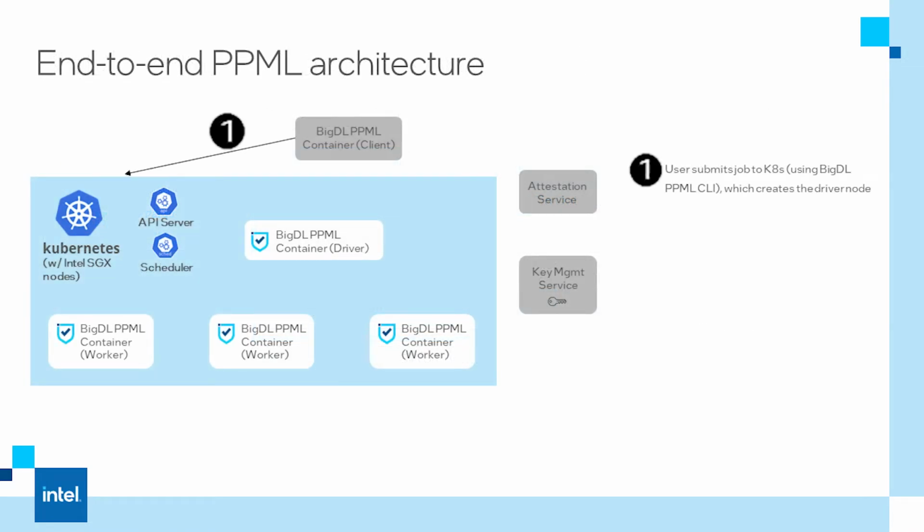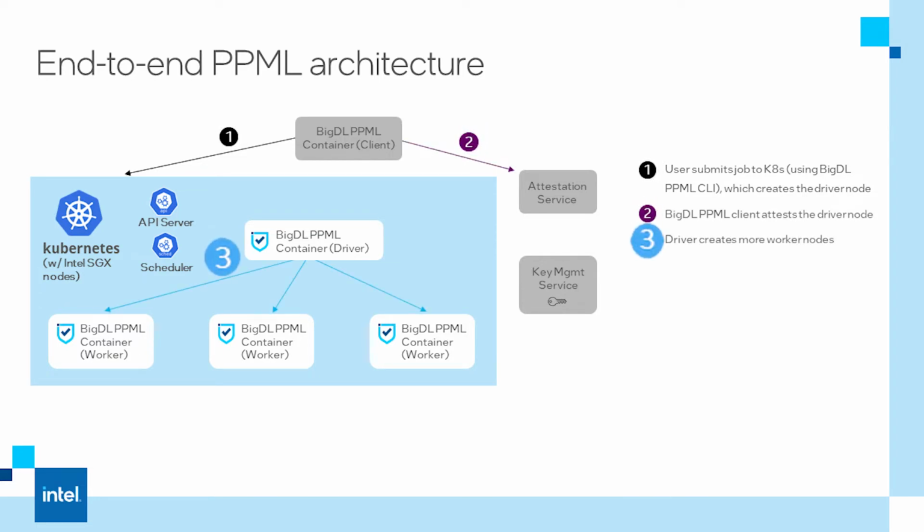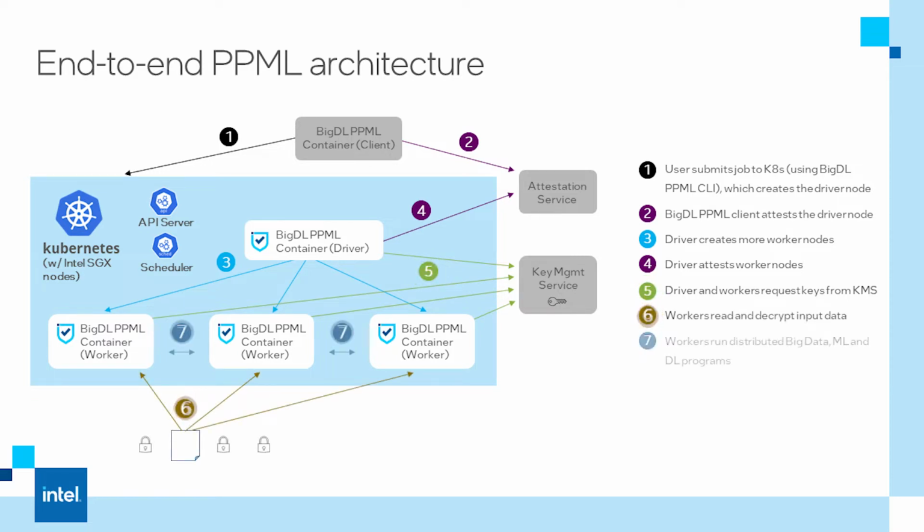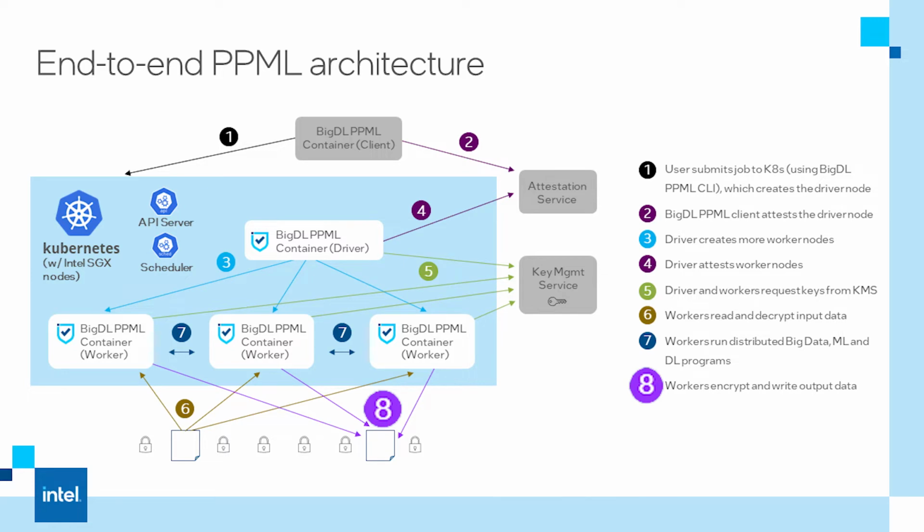First, the user would submit the job to Kubernetes using a Helm chart or using a CLI using the input data already encrypted. Then the BigDL PPML client attests the driver node. The driver creates and attests the worker nodes. The driver and worker request keys from the key management service. The workers read and decrypt the data provided in the beginning and then run the distributed big data ML and DL programs. The output data is then encrypted inside the enclave and written out to distributed storage.